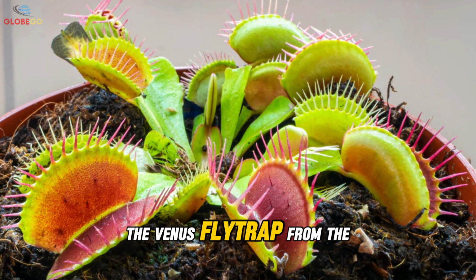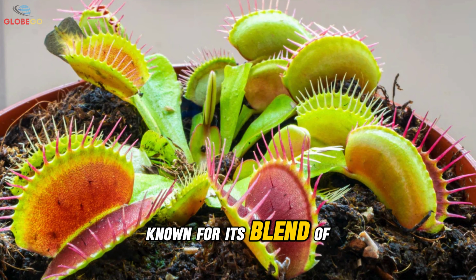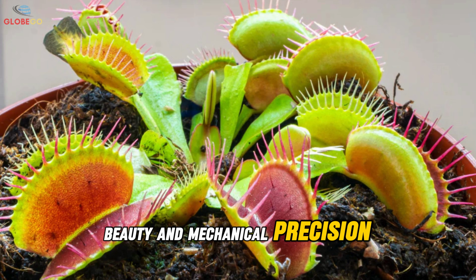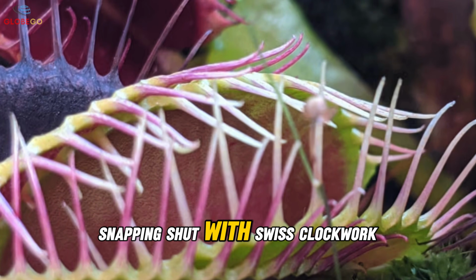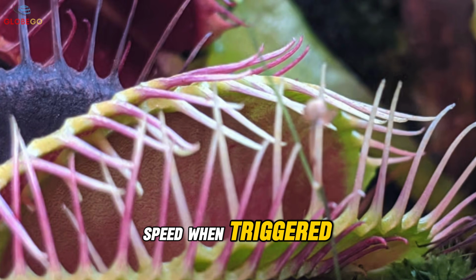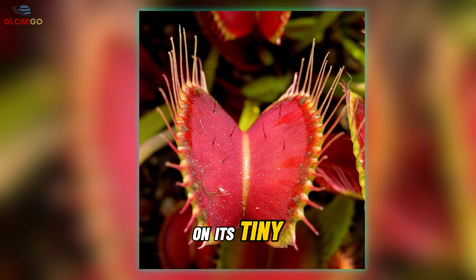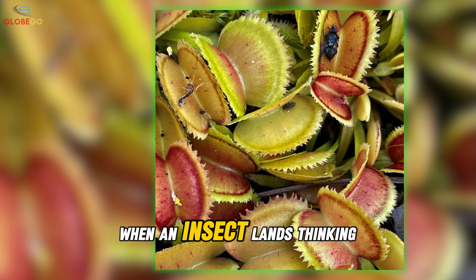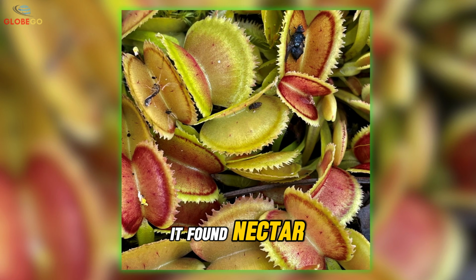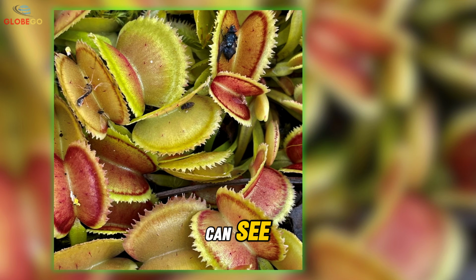The Venus Flytrap, from the wetlands of the Carolinas, is a famous carnivorous plant known for its blend of beauty and mechanical precision. Its leaves act like toothy green mouths, snapping shut with Swiss clockwork speed when triggered. The trap activates only after 2 precise touches on its tiny sensory hairs within a limited time. When an insect lands, thinking it found nectar, the trap snaps shut in less than half a second, faster than the human eye can see.